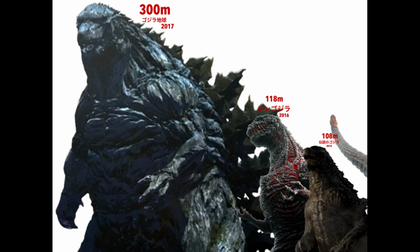Interesting stuff. They clearly wanted to make sure that Godzilla was going to be different than everything else from before, and that included making it the very largest one. Of course, we've seen, especially on the Netflix show, how one of the Godzillas there far outranked anyone else. Number 8 is this.